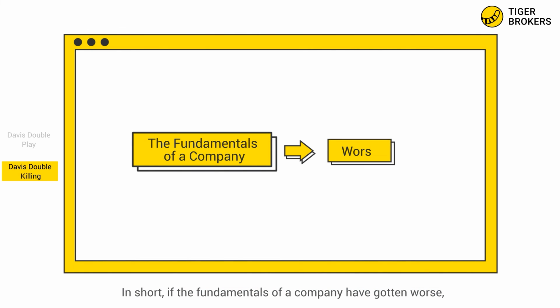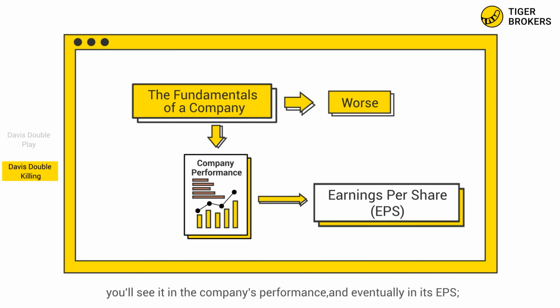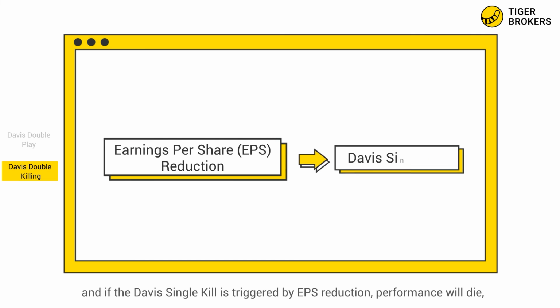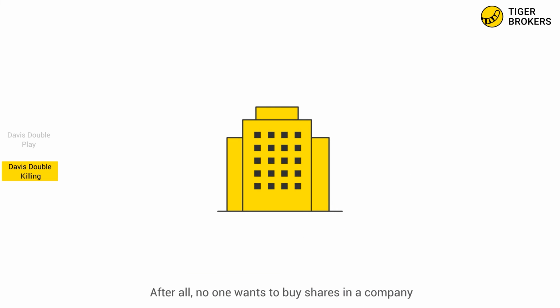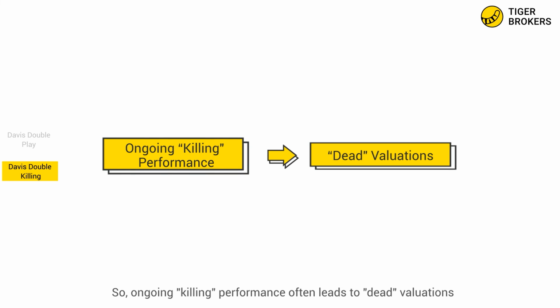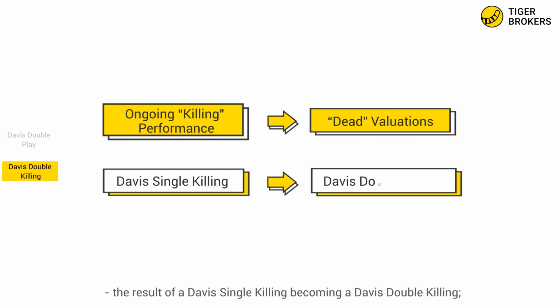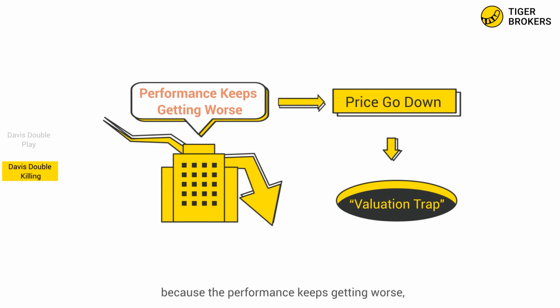In short, if the fundamentals of a company have gotten worse, you see it in the company's performance, and eventually in its EPS. And if the Davis single killing is triggered by EPS reduction, performance will die, which will have a much bigger effect than just killing the company's share price. After all, no one wants to buy shares in a company that is not performing well and is also expensive. So, ongoing killing of performance often leads to dead valuations, the result of a Davis single killing becoming a Davis double killing. A common valuation trap is when the price goes down because the performance keeps getting worse. So don't buy anything just because it's cheap.